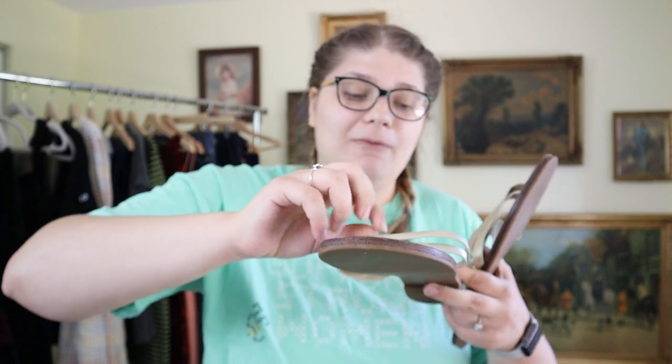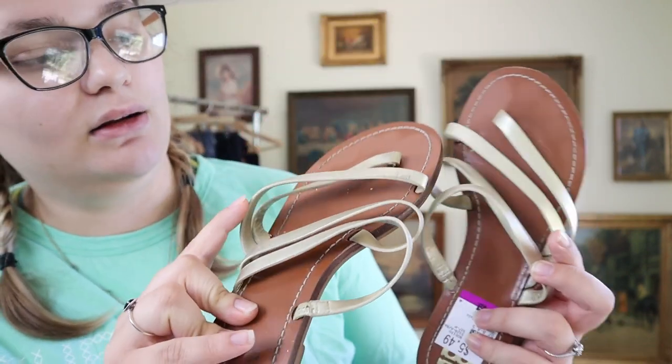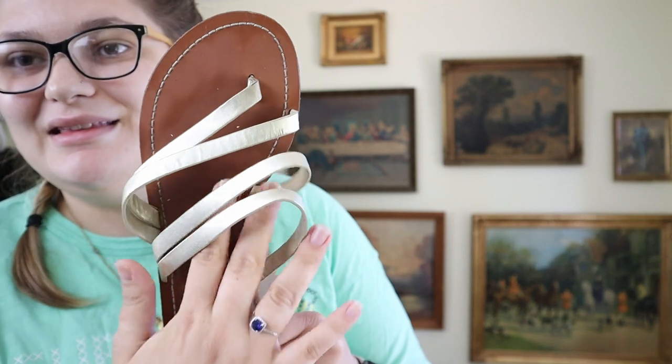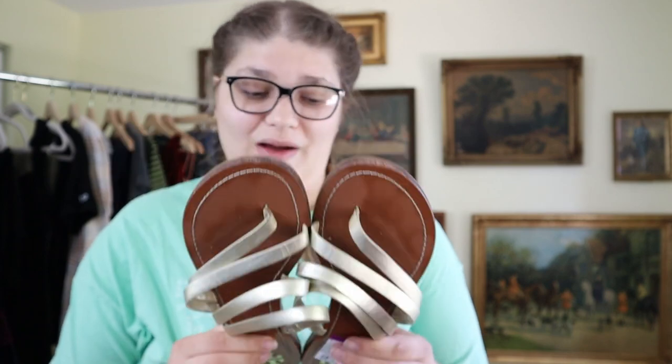And I know Tory Burch is notorious for having hard to find tags and sizes, but I tried them on and they actually fit me perfectly. So these are a size 9 pair of kind of golden little strappy sandals. Your big toe goes right here, and then these are just really gorgeous on, actually, all these straps. So picked these up. I did not look up comps, but I knew I was going to pick up a pair of Tory Burch sandals for $5.